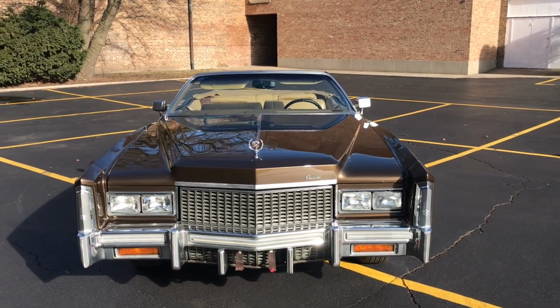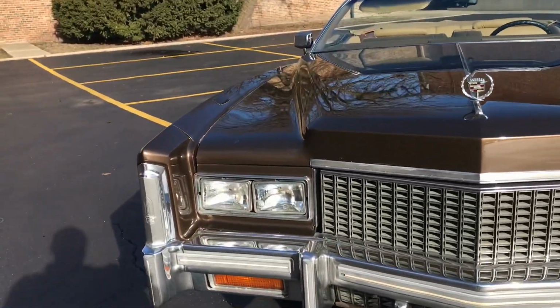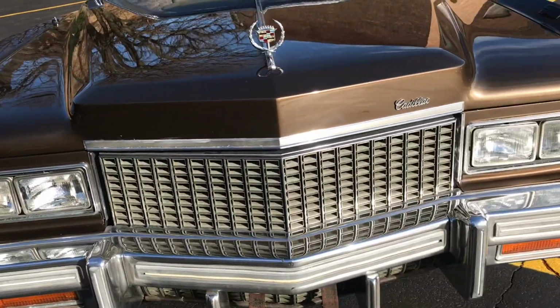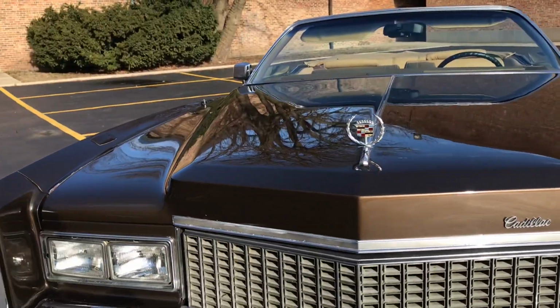This is our 1976 Cadillac Eldorado Convertible. So this video will cover a few different things. First off, there will be a very slow-paced walk-around of the car. Following that, I'll do a second walk-around. I'll show close-ups of all of the cosmetic blemishes. Then after that, there'll be some shots of the interior and the car running and driving.